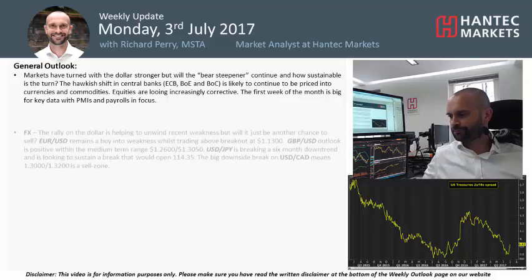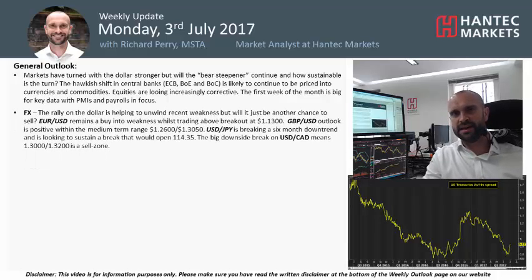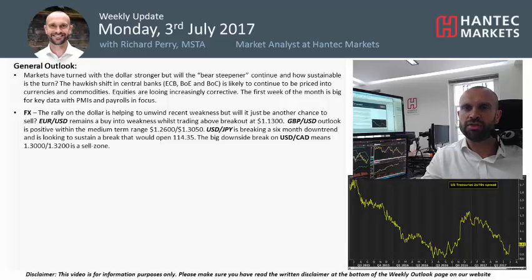Now, in terms of your Forex markets, the euro had that breakout above $1.13, coming back a little bit, just coming off the top a touch on Monday morning. But it'll be interesting to see if that corrective move we've seen in the euro on Monday morning starts to find support around that 1.13 area on euro dollar. That would be, I think, a decent buying opportunity on a medium-term basis, and it's a decent breakout support around there.